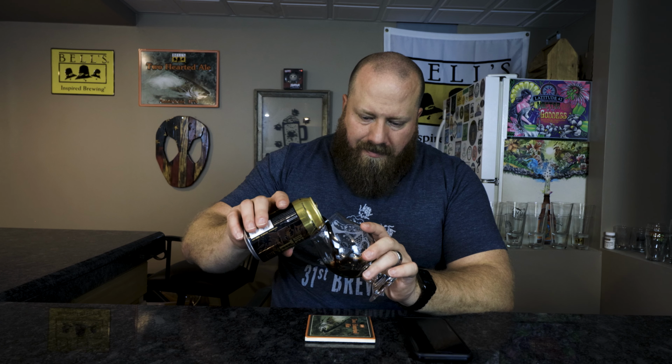Doesn't look as thick. Almost looking at it like this, like a dark pop, like a Coca-Cola or a Pepsi. Looking at it like this, it's more brownish, like that dark ruby red brown in there.